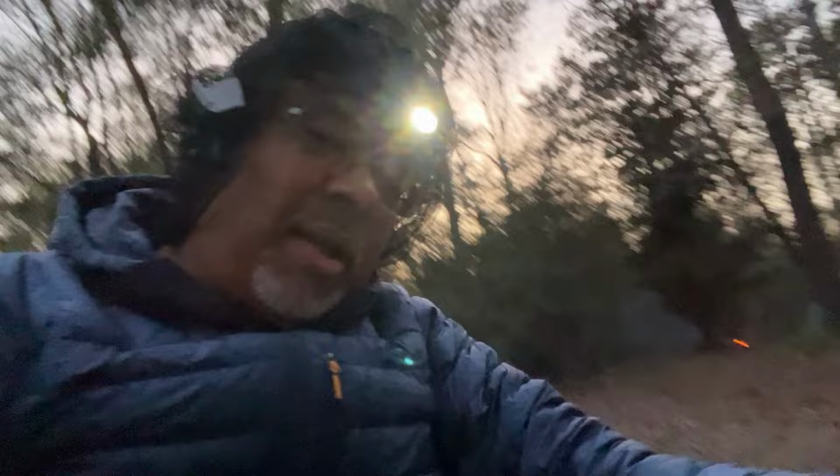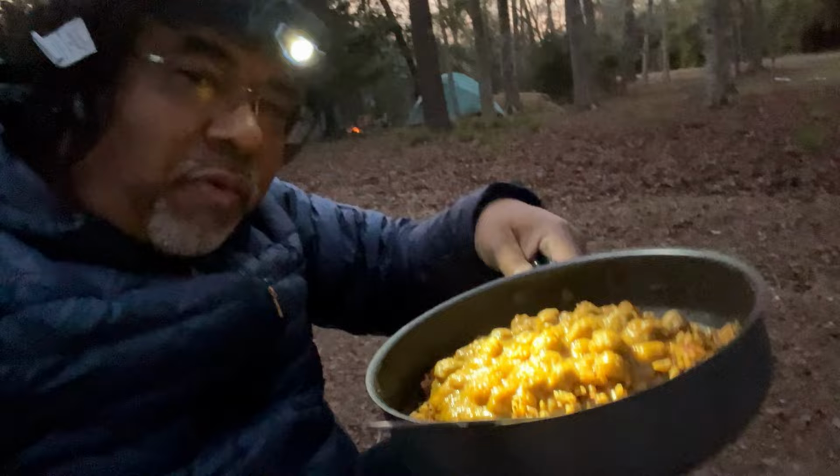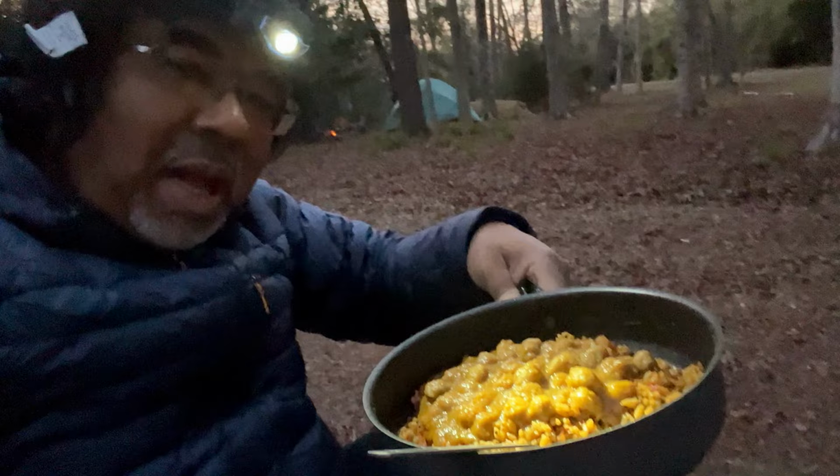Yeah. It is, I must say, quite an improvement over the last meal that I had, the freeze-dried stuff. This is actual food. So I'm gonna enjoy this now, then have a cup of tea afterwards.